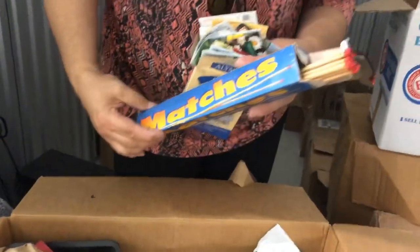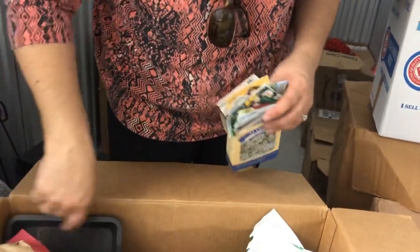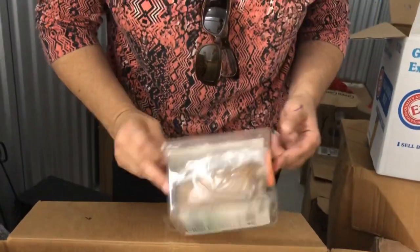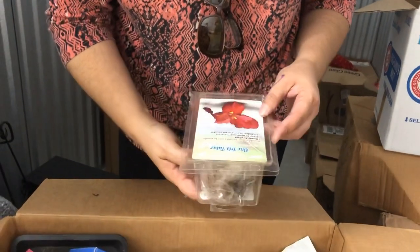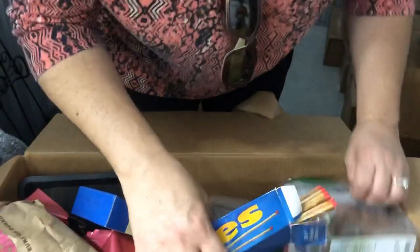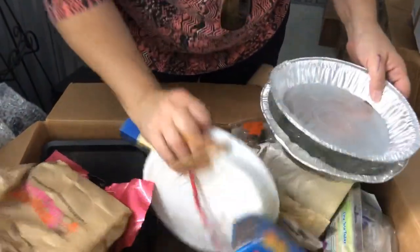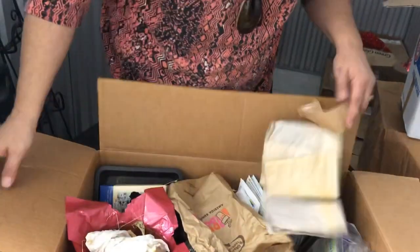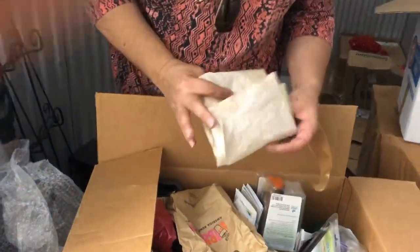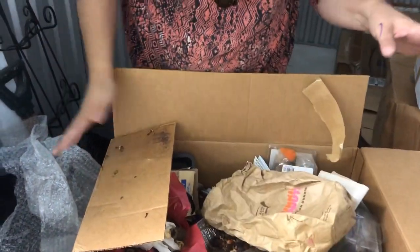Some matches. Some goofy string. Some expired seeds. These are probably expired too. Dried up. Pretty much a box of junk. That's what somebody paid to store all these years. Nothing but a bunch of junk. A piece of paper folded up.